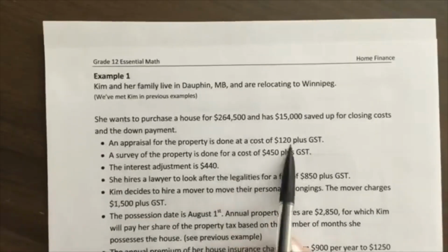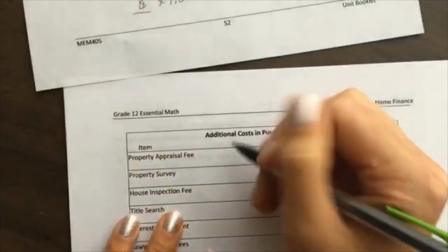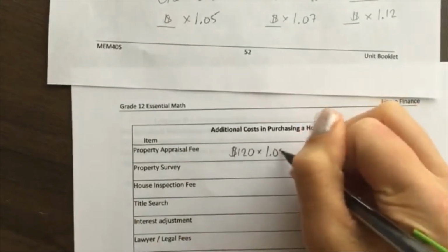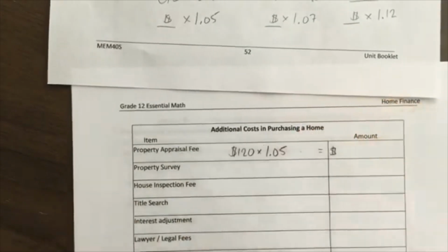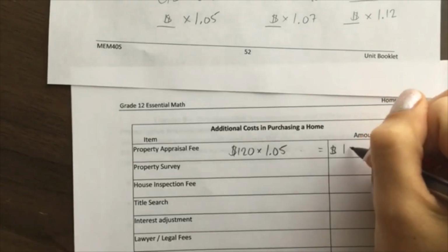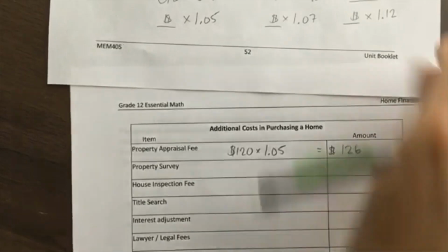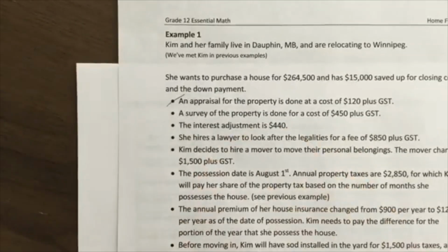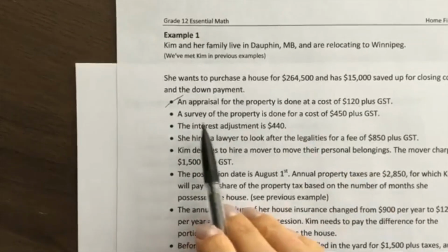So the question said that it was $120 plus GST. So we'll put in $120 times, and for our GST, what are we multiplying by? 1.05, and that will give us our cost. And our total cost, if we multiply 120 by 1.05, is $126. Good. Okay, as I go through these lists, I always knock off the ones that I've done so that I don't look at it again or accidentally calculate it again.